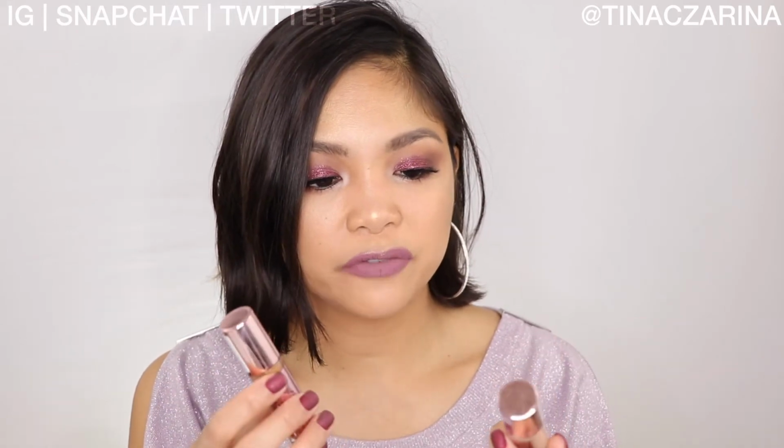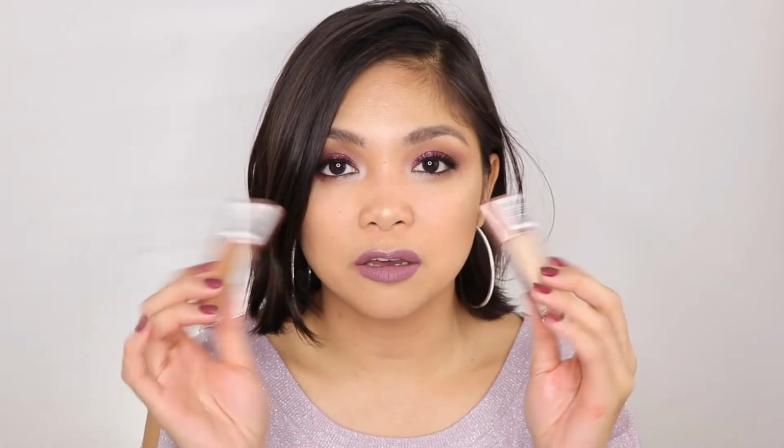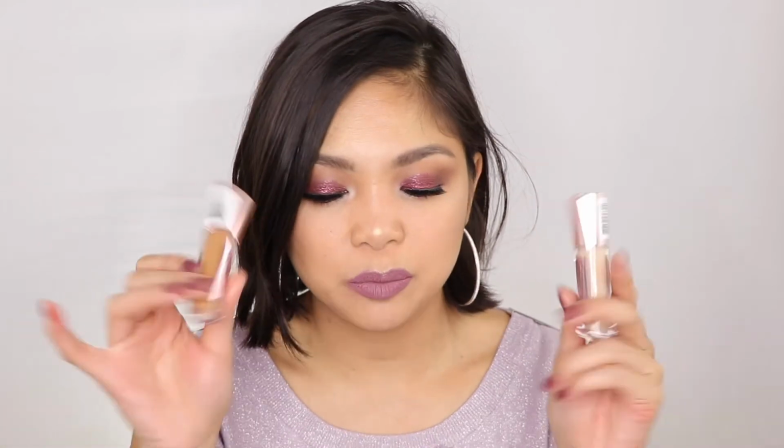I also got these, and these are the Makeup Revolution Conceal and Define. And these are supposed to be the dupe for the Tarte Shape Tape concealers. And I honestly don't have anything bad to say about these. I mean, they perform just like the Tarte Shape Tapes, so I really like them, and I have them on right now. They perform really nicely, pretty well, so I really like these. They were selling them for $7 each.